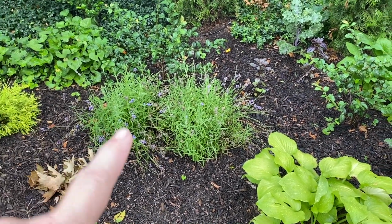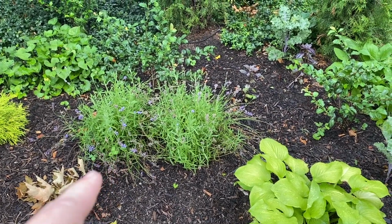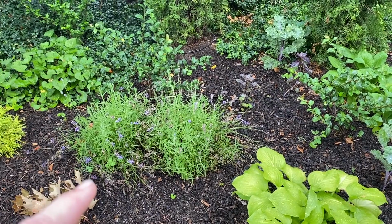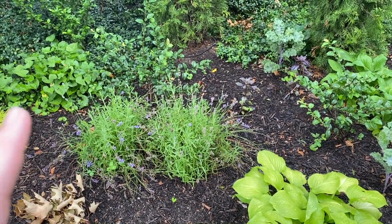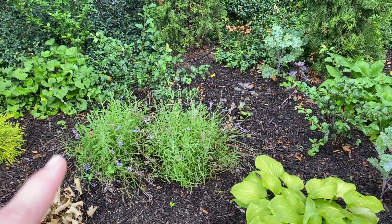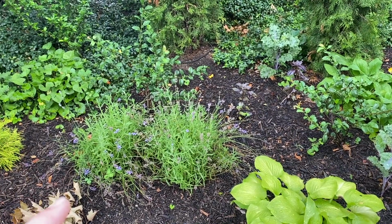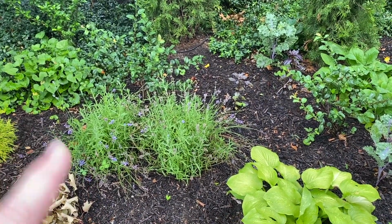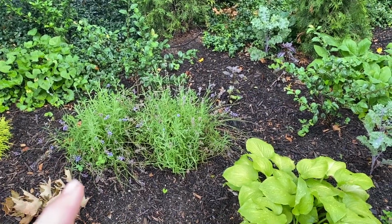Now, the trick with this lavender is going to be to see if it will overwinter here. I think in my zone, the problem with lavender is that they stay too wet and they rot in the ground over winter. It's not that we get too cold for them, but that we're too wet for them. So we'll have to see what happens with these next spring. But so far this year, they seem to be loving their location here.